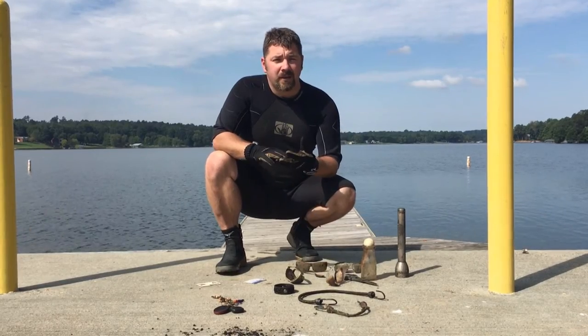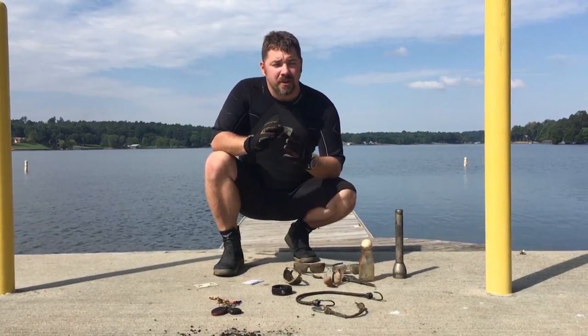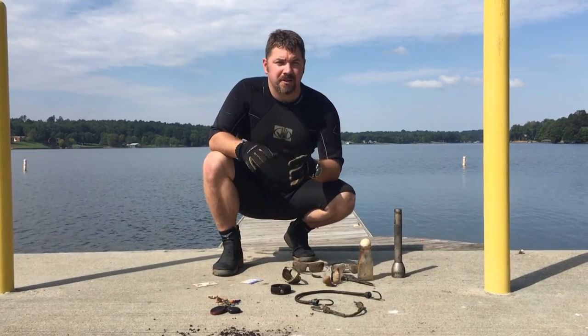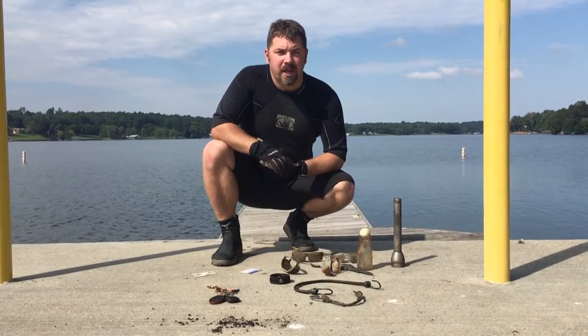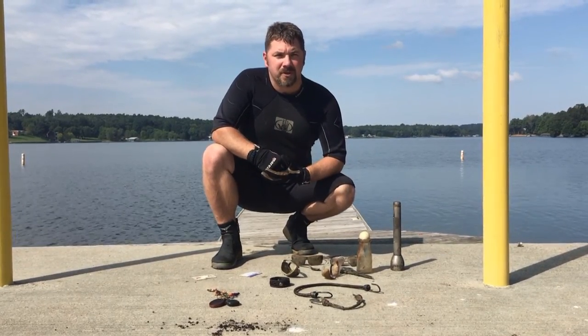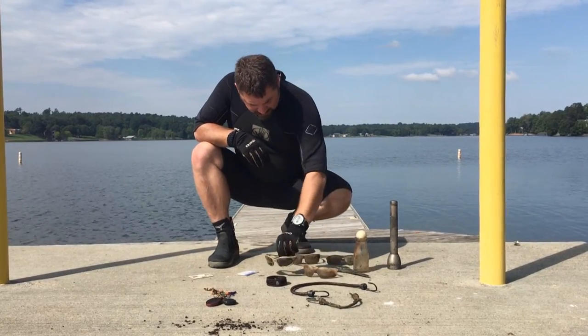Some other things that we found down there, which some of them we knew were there. There were two bicycles which we came across, and there was an old safe that's been there for many, many years. I've been seeing that safe for many, many years. So maybe we'll try to bring it up one day. I might let some of my search and recovery students do that, you know, practice using lift bags with it. But yeah, all in all, pretty good dive today.